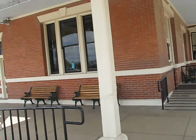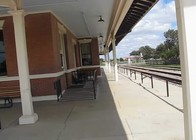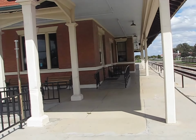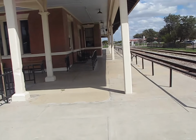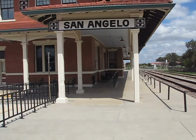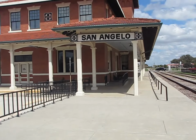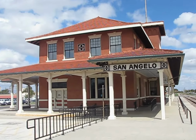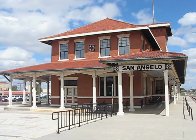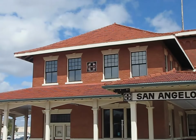Again, it was built in 1910. It's a two-story brick structure, which at the time of its construction, I understand, was the largest building here in San Angelo. Try to back up some more here and let you get a better view of it. I think we're completely zoomed out. But it's a real nice structure. We're happy with it here in San Angelo. And again, upstairs there's the local railway club here, or model railroad club, I guess I should say. And there's the old Santa Fe logo up there between the windows.